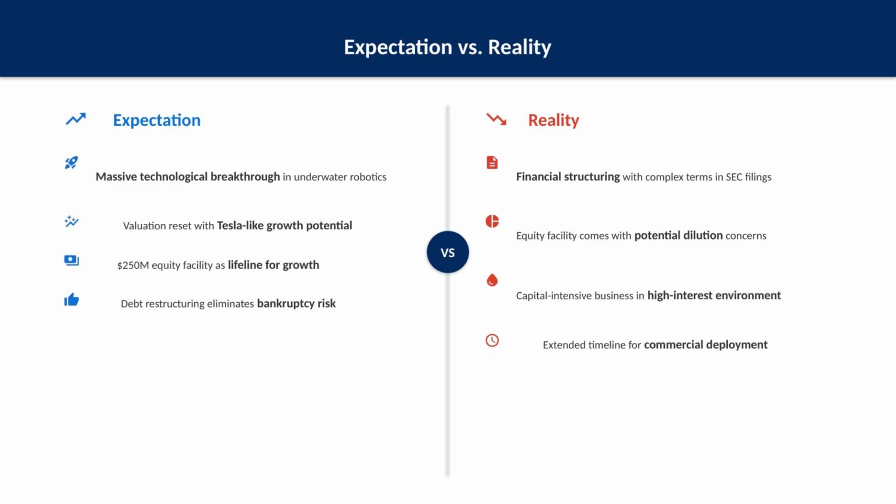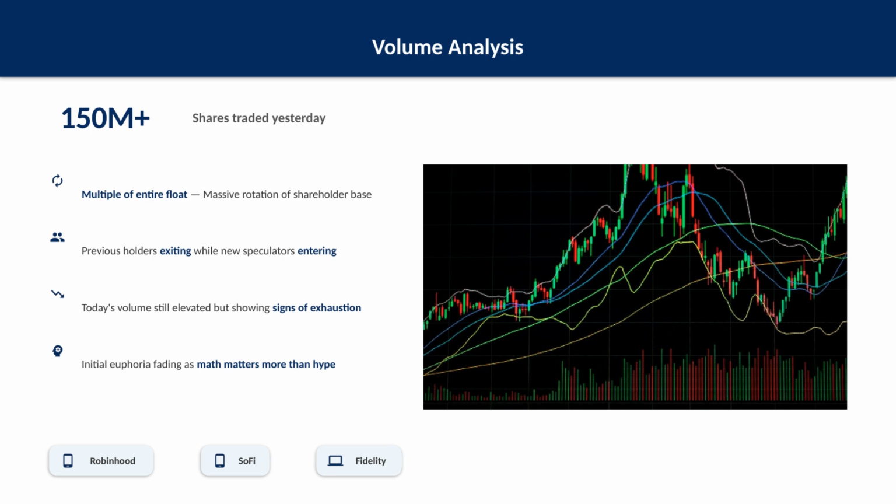This is a classic battle between the expectation of a sustained breakout and the harsh reality of financial structuring. When you look at a stock like KITT, the expectation, the narrative that drives the initial buying frenzy, is almost always rooted in the idea of a massive technological breakthrough or a sudden shift in business viability that justifies a valuation reset. Investors see a robotics company with government contracts and futuristic technology and immediately draw parallels to the early days of Tesla stock, hoping they have found the next massive multi-bagger before the rest of the world catches on. They expect that the news hitting the wire is purely positive, a signal that the company is out of the woods and ready to scale.